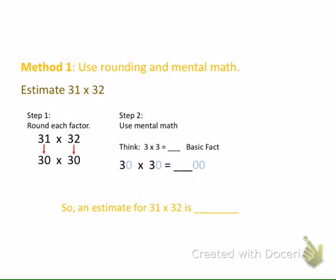Okay, method number 1 is using rounding and mental math. We want to estimate 31 times 32. Remember, estimation is not an exact answer. The first thing we do is round off the numbers to the nearest 10. 31 becomes 30. 32 also becomes 30.